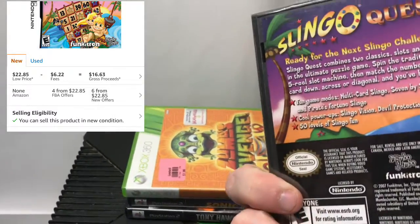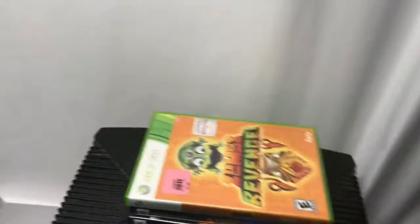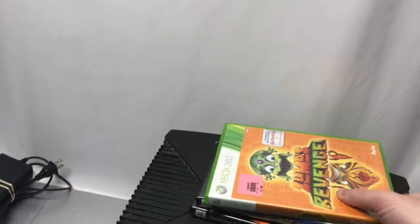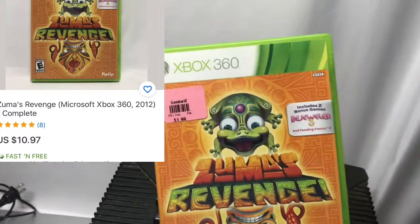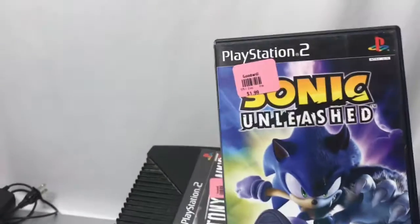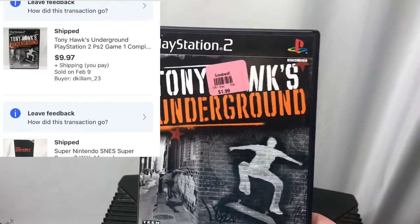Got this Slingo Quest. It's brand new, sealed, for $2. I'll send it into Amazon, FBA. I think it was around like $30. Zuma's Revenge. If you guys don't know, I'm a sucker for video games. I like selling them, so I'll buy them, even if I'm only going to make a couple bucks on them. This is about a $10 game on eBay. Same here, Sonic Unleashed, about a $10 game, and then I've sold Tony Hawk's Underground a number of times for right around $10, $11.